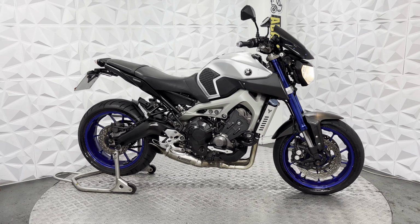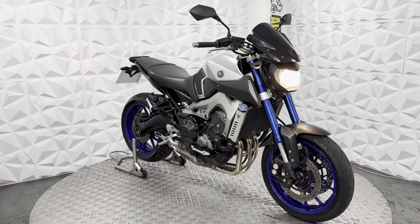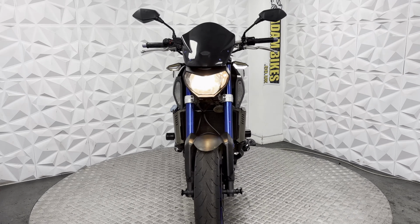Full aftermarket exhaust system, very clean system as you can see. Does have the baffle removed. Crash sliders on either side of the engine casing, R&G crash sliders on the frame. Full radiator guard in good condition. Up and down forks are nice and clean.